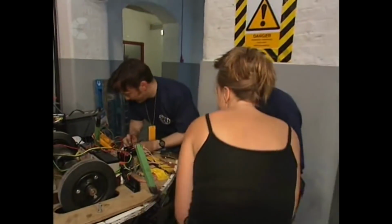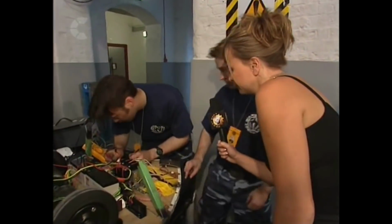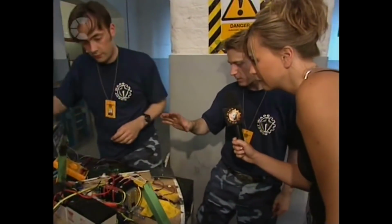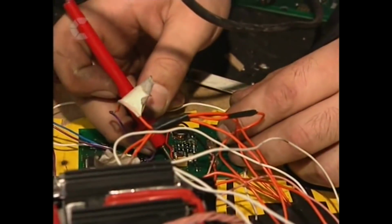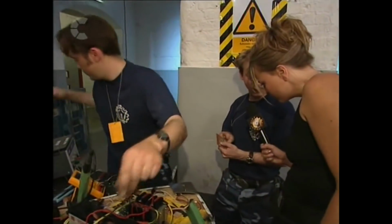Guys, how's it going? Race against time at the moment? Well, we found out what the problem was, because we hadn't protected that properly when we were doing the welding. Protected what? All this... All the electronics. Yeah. We had a weld spot that jumped on and shorted one of our boards.